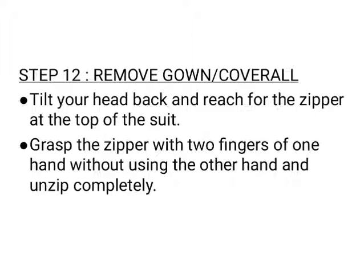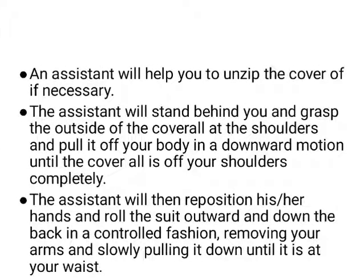This is a very important step. Tilt your head back and reach for the zipper at the top of the suit. Grasp the zipper with 2 fingers of one hand without using the other hand and unzip completely. An assistant will help you to unzip the cover if necessary. The assistant will stand behind you and grasp the outside of the coverall at the shoulders and pull it off your body in a downward motion until the coverall is off your shoulders completely.